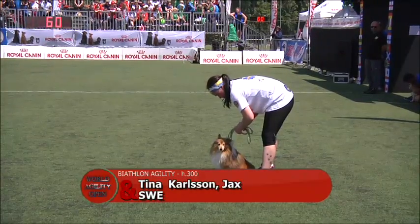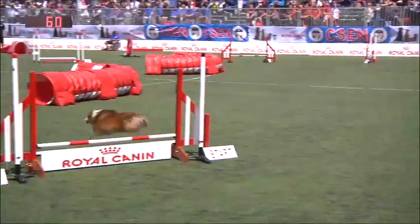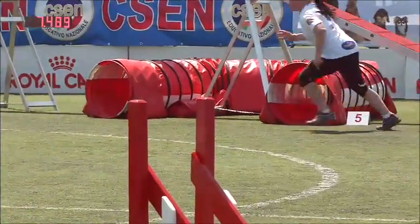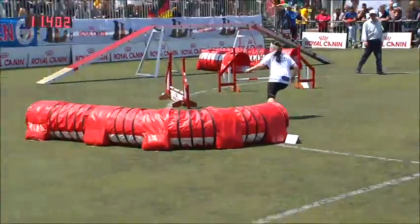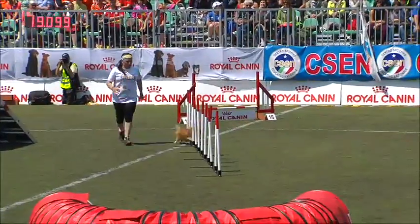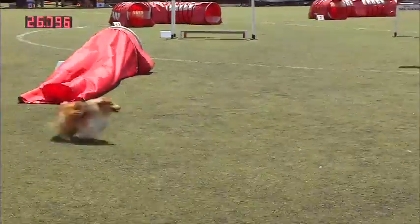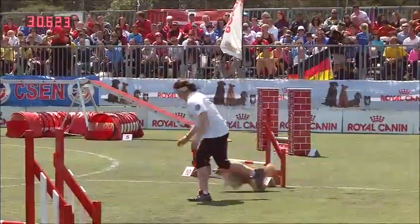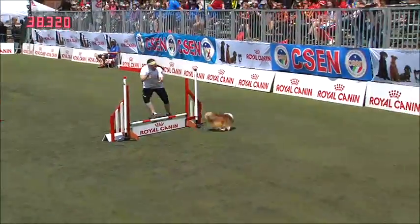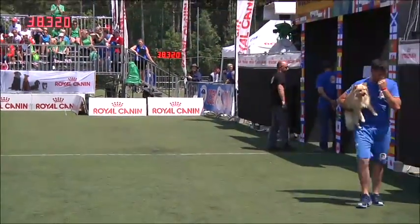Next on course, we will have Sverige, that is from Sweden, Tina Karlsson and Jax. Beautiful A-frame performance, up and over, as smooth as can be. Into those weave poles, over the broad jump, blind tunnel, blind cross out of the chute, tight around 16 to approach that seesaw, tips it down easily. And what a save! Nicely done by the Swede, Tina Karlsson, and Jax saves it at the end, 38.32.